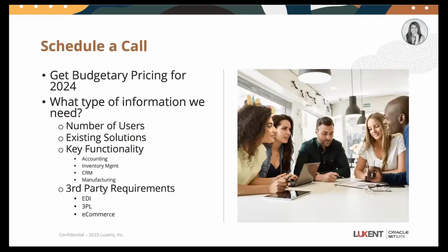We really need the number of people that are going to be on the system, what system you're currently on. Maybe some people are on just Excel or QuickBooks or some other CRM. Key functionality that you're looking for in phase one would be helpful. Some of the things that you're looking to do when you first bring in a system, and any third-party needs. Do you have EDI? Do you have a 3PL? Are you doing e-commerce today? What are those third-party needs? Because that would be either an integration or you could use one of the NetSuite products, depending on what you're doing. So those are some of the questions we'd be asking, but it really takes us about 30 minutes, and then we're able to get you a budgetary price for next year.